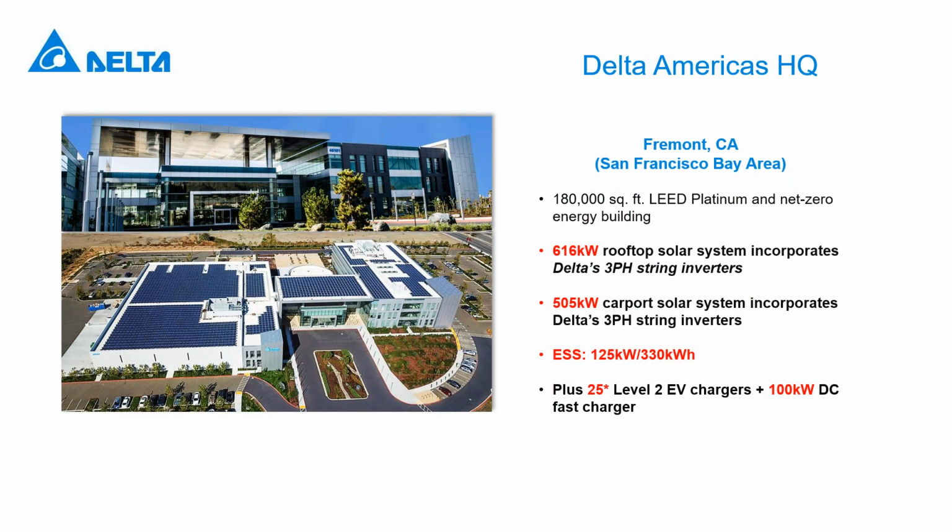So here's a look at our Delta headquarters in Fremont, California. This is a really special building, and it has all of Delta's technologies on display. This is one of only a handful of LEED certified platinum net zero buildings. So we have about a 1.1 megawatt PV system. That's a rooftop and carport system. That power really powers the entire building.